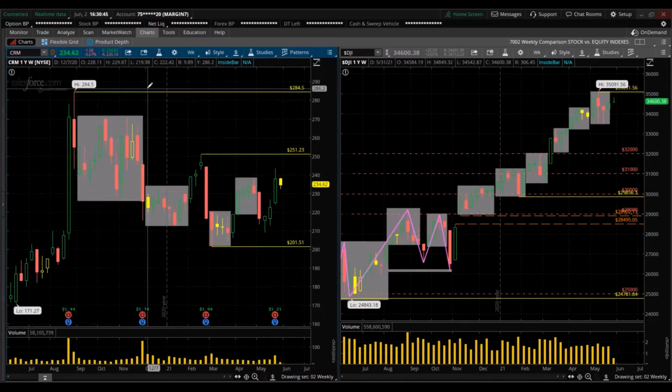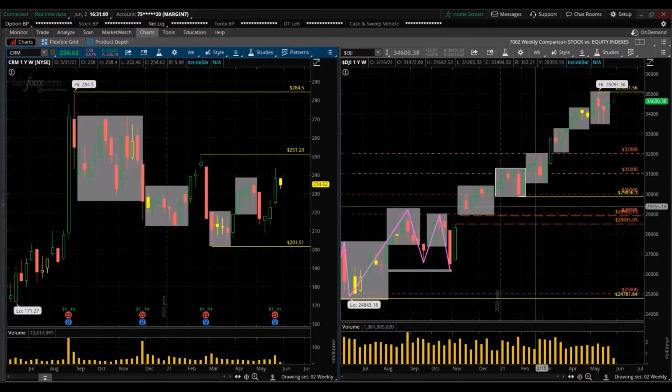Salesforce. Here's the high for the year. Here's the low for the year. It's below the high of last year. This is not leadership. Underperforming. And look at the current candle. It's inside last week. No, not doing good, Salesforce.